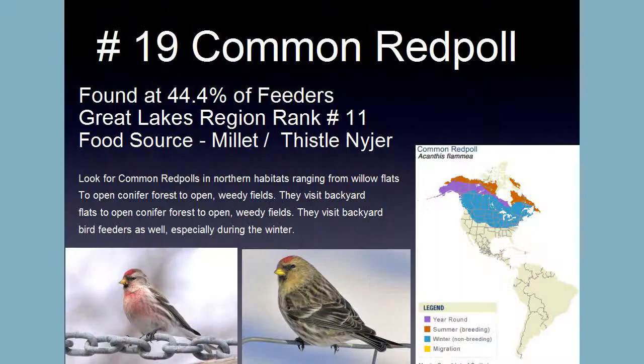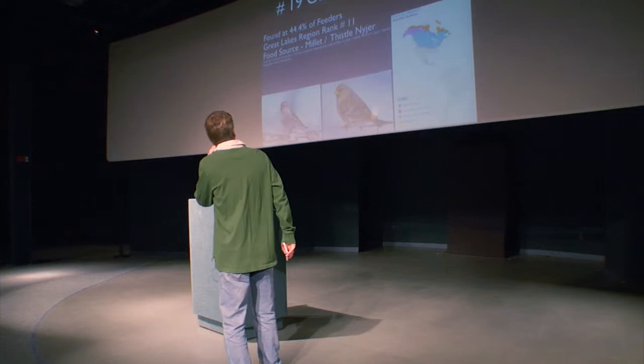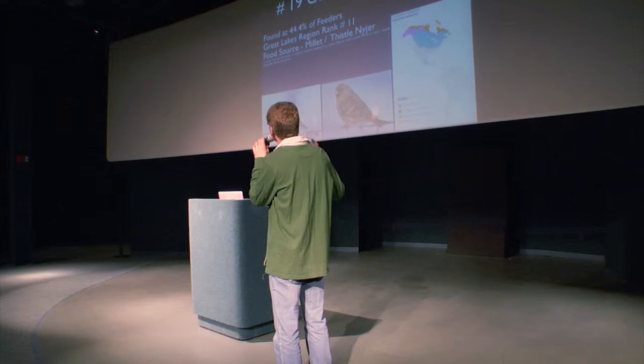Number 19 is the common redpoll, also known, and it'll come up a few times, by the nickname little brown jobs, LBJs. Kind of hard to distinguish between sparrows, finches, and other things like that. Redpolls are not so common in the springtime or summertime around here. They're more of a northern bird, and a lot of times they will come south to spend the winter in Michigan. Last year, that's why they're kind of up in the ranking this year. That's one of the reasons it was called an eruption last year of birds.